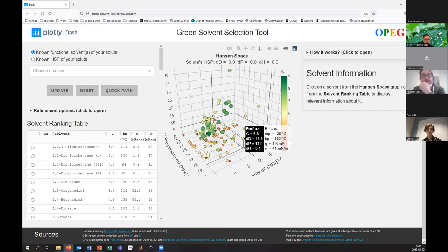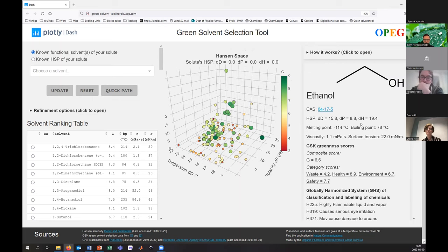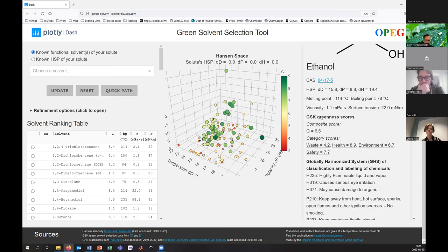So you can rotate this, and if you find a solvent that you like, for instance ethanol here, we can click on it. And then we can get some information on the screen to the side here. So we see the chemical structure, we get some basic physical parameters, like the melting point, boiling point, viscosity of the solvent, and surface tension. And we also have the greenness score that is calculated for this solvent. We see the composite score, 6.6. It's not super green. And this is mostly because of the waste management for ethanol. It kind of takes down the score.